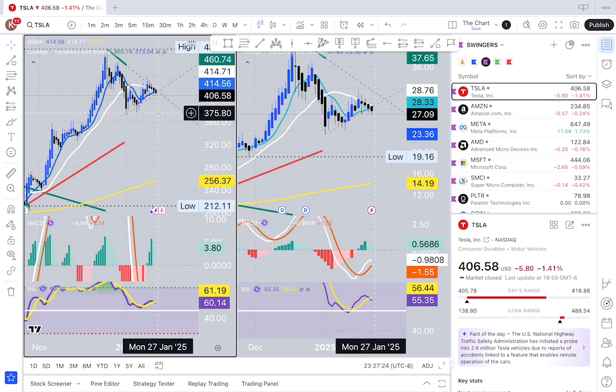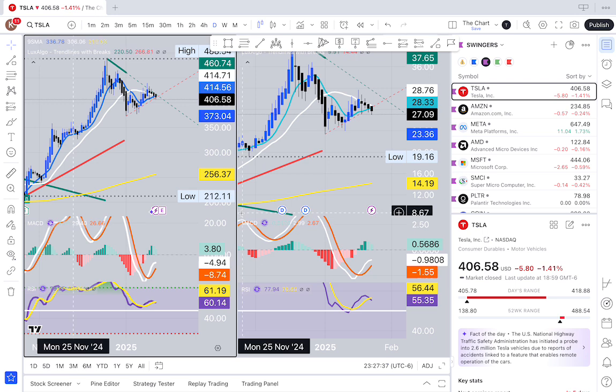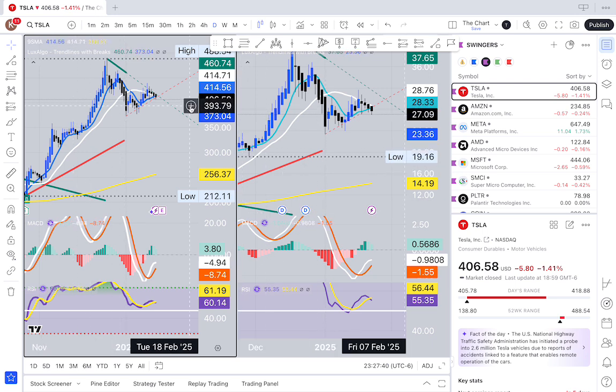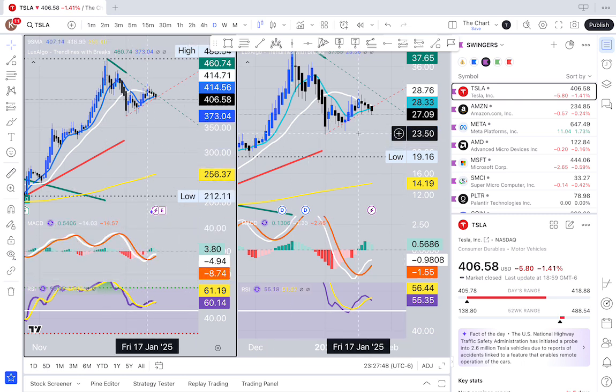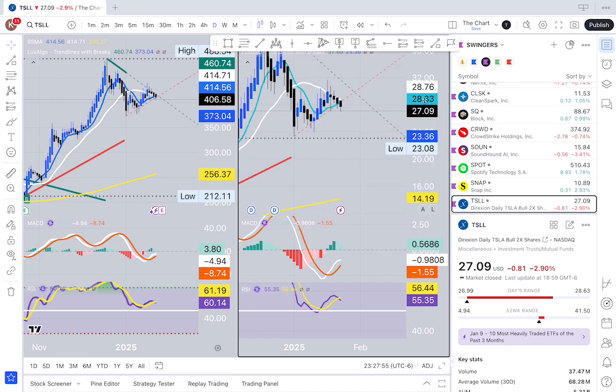Hopefully, we can find support, and hopefully, we don't fall through 375 and we can stay above and show good support there to kick back up to 430, 440. Reach those numbers again. That'd be really good. But what's so great about TSLL is you're not having to have such capital to afford Tesla contracts or shares, because it is a lot cheaper. You can see on the right side of my screen, it is only $27 per share.